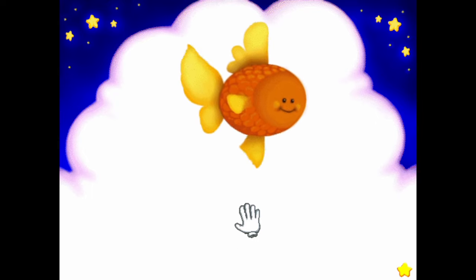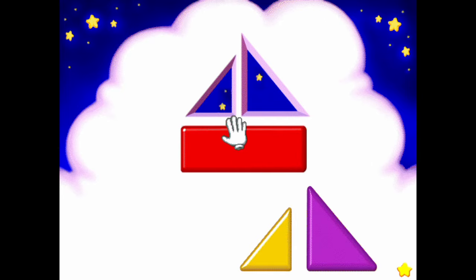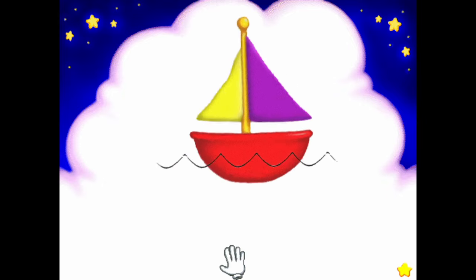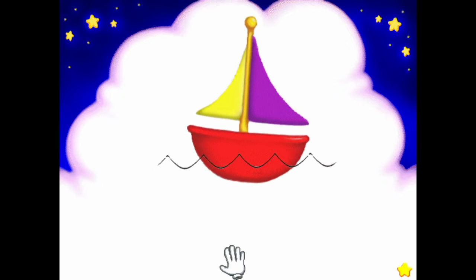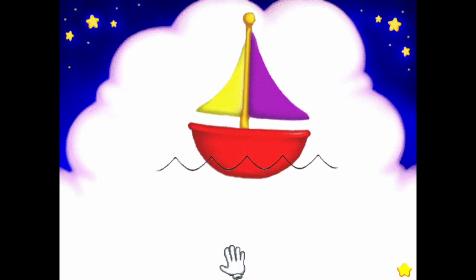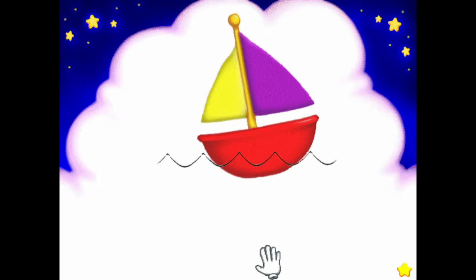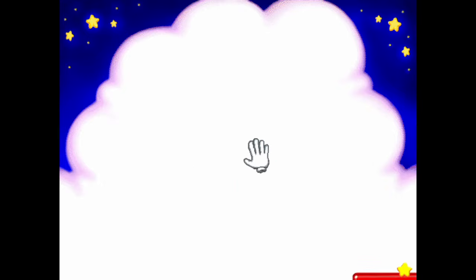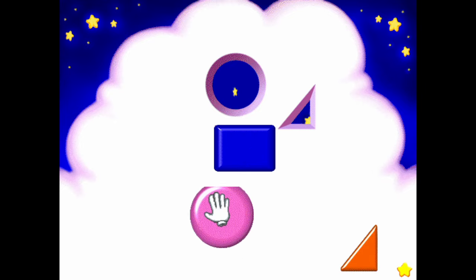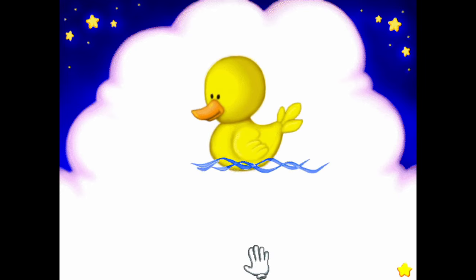Red triangle, orange oval, blue diamond. Yellow square. It's a goldfish. Red rectangle. Yellow triangle. Purple triangle. Pink circle. Orange triangle. Oh, it's a duck.